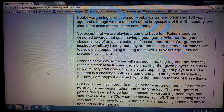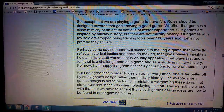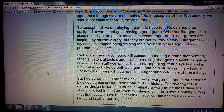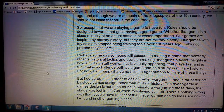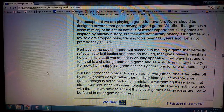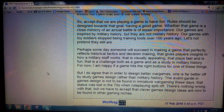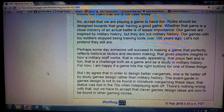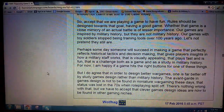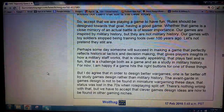Our games with toy soldiers stop being blah, blah, blah. Let's not pretend they still are, blah, blah, blah. This is kind of, who's he arguing with? Perhaps someday someone will succeed in making a game that perfectly reflects historical tactics and decision making, that gives players insights into how military staff works. Again, why is it about insights into how military staff works? This is for another time when it's the focus of the monologue.